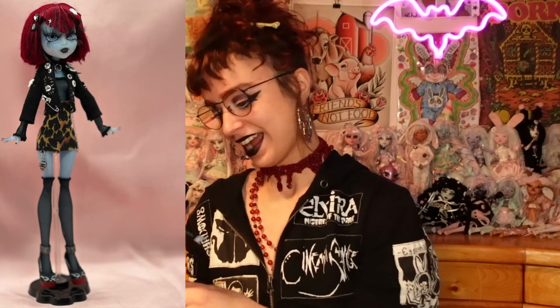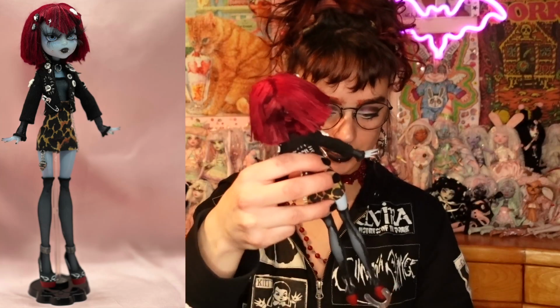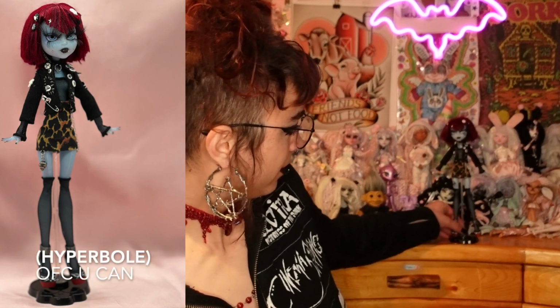I absolutely love her. And one thing that I love about Kiyomi and other ghost base dolls is the fact that their skin is kind of translucent. So that's one of the fun things about her. Oh, and she has black nail polish, of course, because you wouldn't have a complete outfit without it. Okay, you can live there for now.